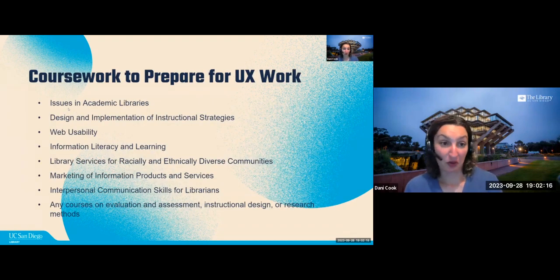So I was thinking about what courses I wish I would have had to prepare for user experience work in academic libraries or elsewhere. And I took a look at your course catalog. Of course, I think your coursework in academic libraries would be relevant, but also things along the lines of instructional design. Many of the tools that we use in instructional design are very similar, if not exactly the same, as user experience tools, because you're thinking about how people learn or how people engage with things. And it's really about empathic design. In the end, I think that's the underlying commonality, and so the tools that work well in one do work well in the other.